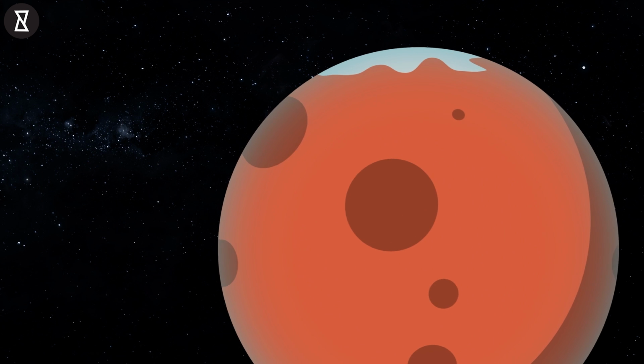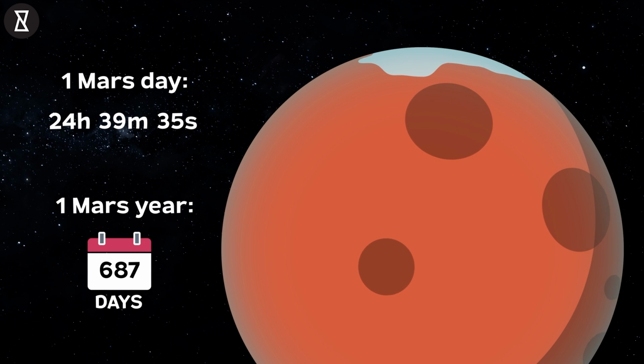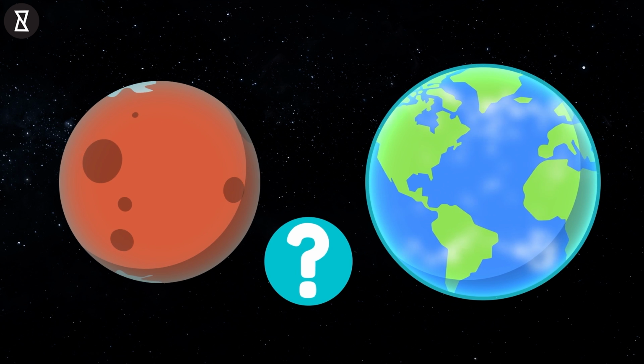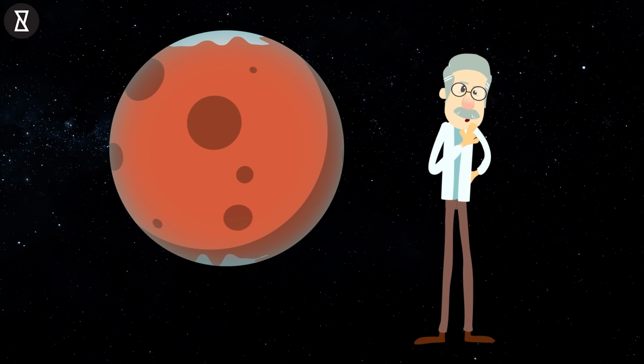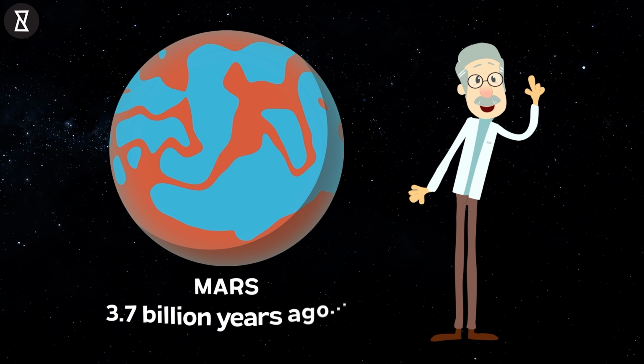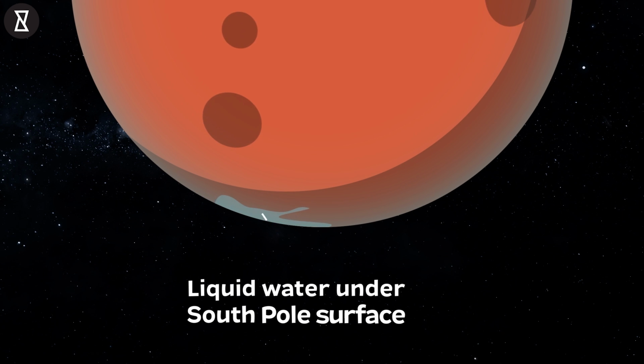Although the length of a day on Mars is similar to ours, 687 Earth days make up one Mars year. Quite similar to our home planet? Well, not really, but scientists believe that Mars probably supported life once upon a time, 3.7 billion years ago. It has been proven that there was liquid water on its surface in the past.